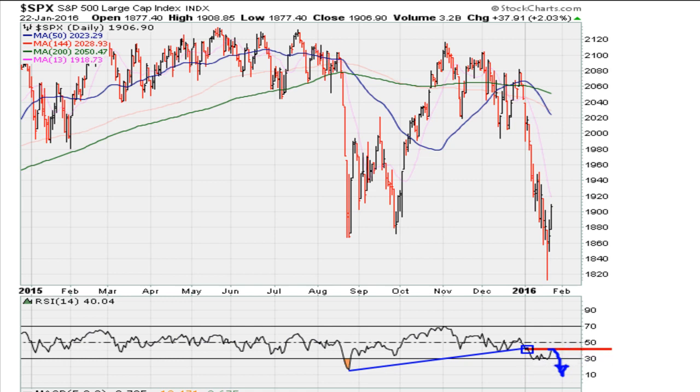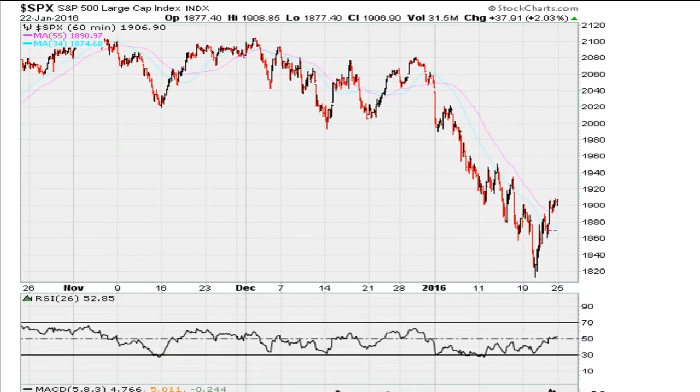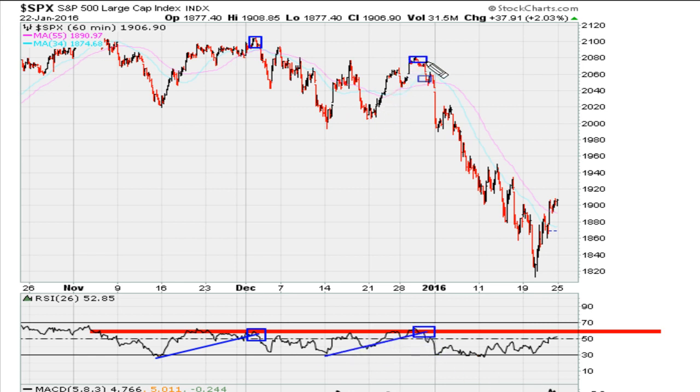Take a look at the S&P 500 on the hourly, and we come back to this level here where it's been stalling. Right there, you can see there was a break there. That break began with this move in December, the highs there. Eventually there was another break, which was in late December for the highs there. And now we are coming back and we are at some point testing that.